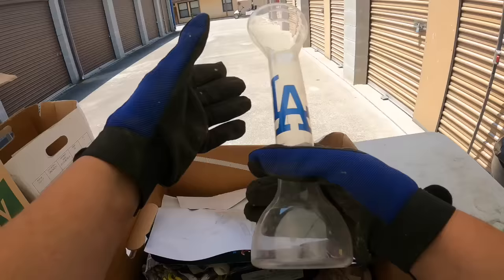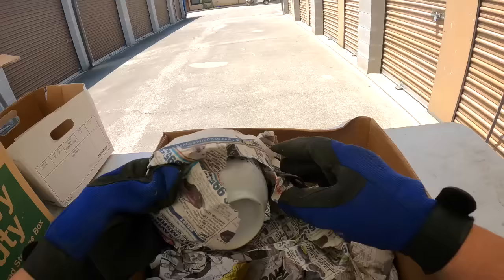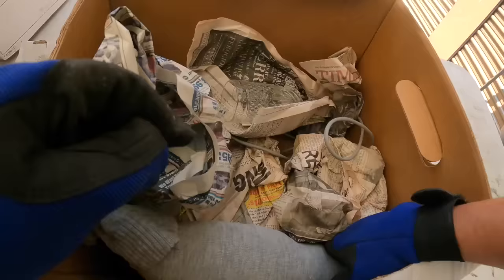Okay, jeez. The drink container. How's that go with that? That's kind of funny. Pelican. Okay, made in China. All right, that's a little bit of crystal, I think. Nothing too crazy here though, guys.